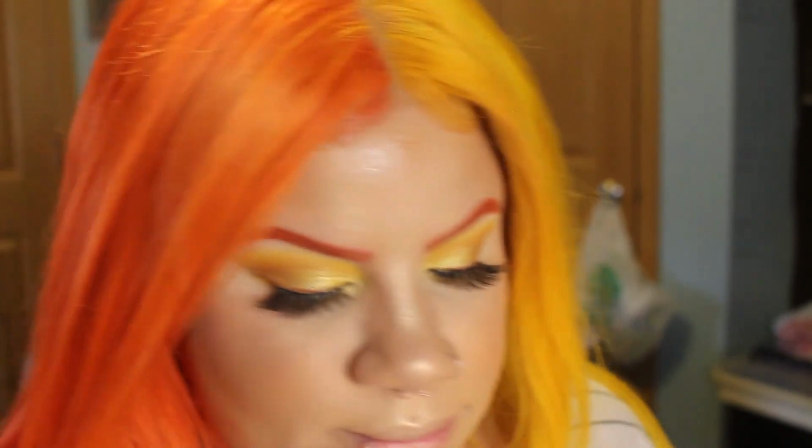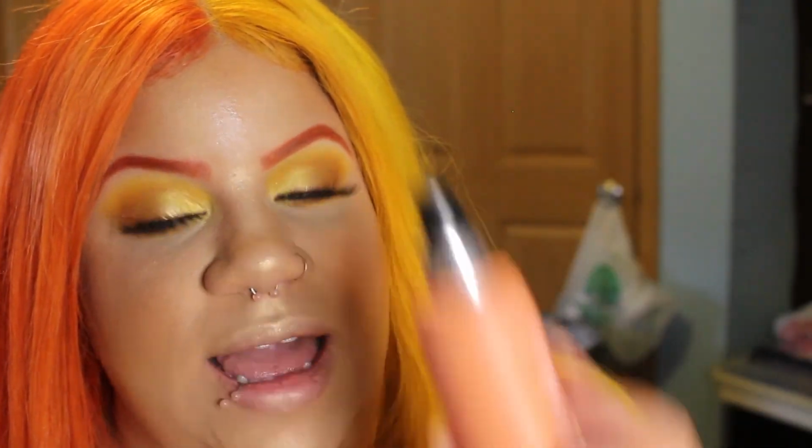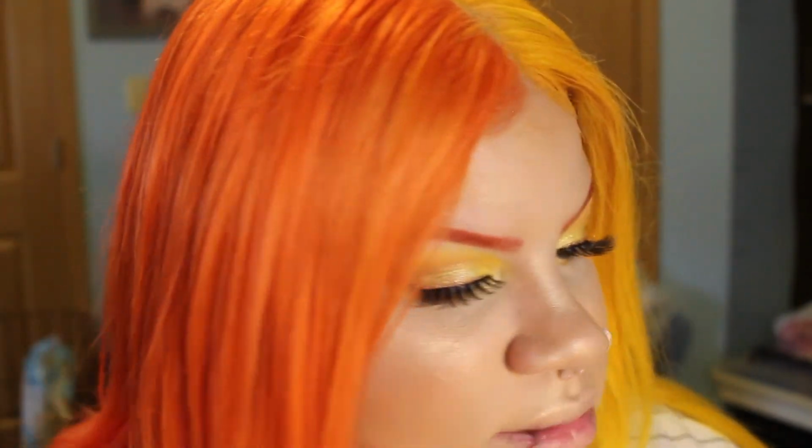Can you tell that I love it? I'll tell you something. With this one, I literally had to change the cap because whatever was in here was so sticky that it ruined my sprayer, and I had to change the cap. So this one is gorgeous.